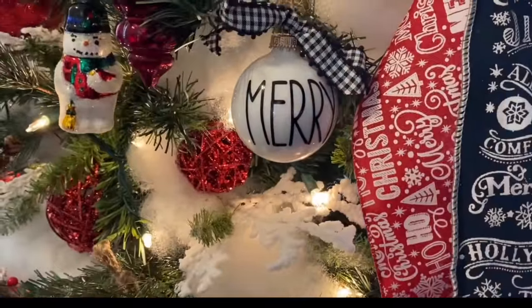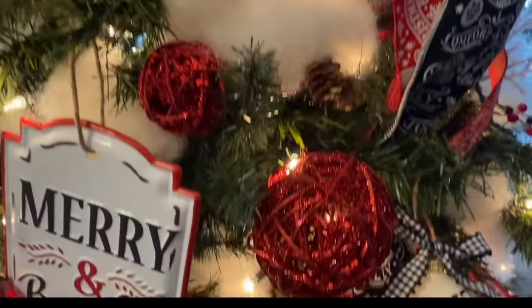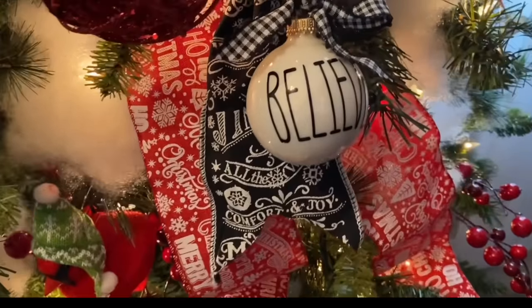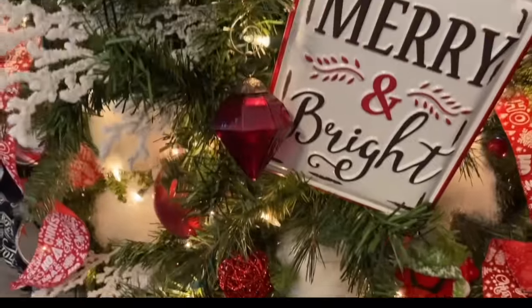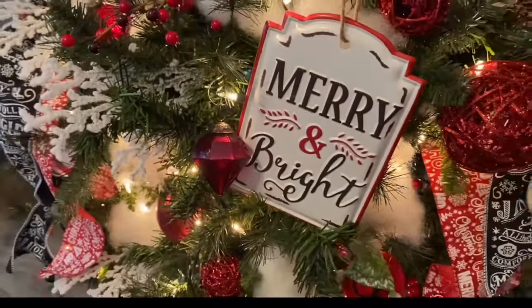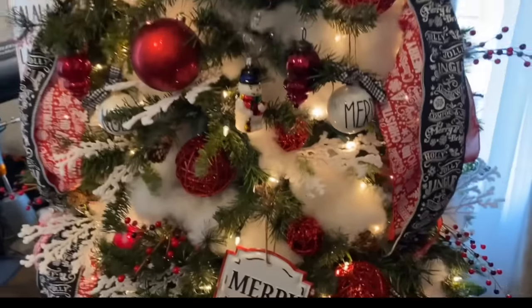My daughter made these really cute Ray Dunn inspired ornaments for me a few years ago. I really love those. And I love these metal signs that I found too. Just go really well with the theme.